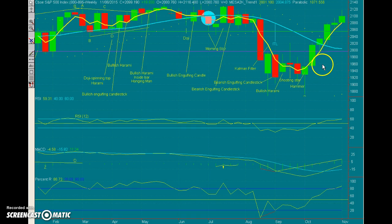In addition, we can see that this steep incline of the Kalman filter as it crosses above the instantaneous trend line suggests that there is a lot of momentum and strength to this uptrend. The parabolic stop and reverse indicator, this yellow dot, was hit by this bar, and subsequently moved to a position below the most recent price bar. When we look at RSI 12, it is sitting just below the 60% line, and that's pretty bullish because once it crossed above the 50% line, it confirmed this uptrend.